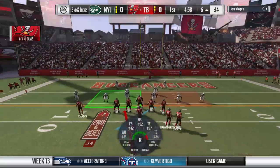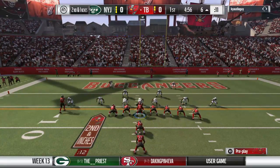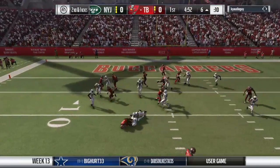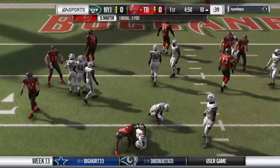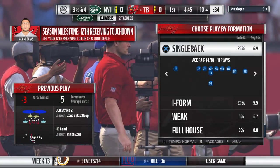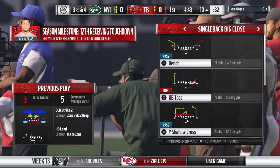Looking to jam the receivers at the line here. Press coverage look defensively. Now the first carry for Doug Martin. And they'll be driven back here, losing yardage to the 10-yard line. So he loses 3 yards there.